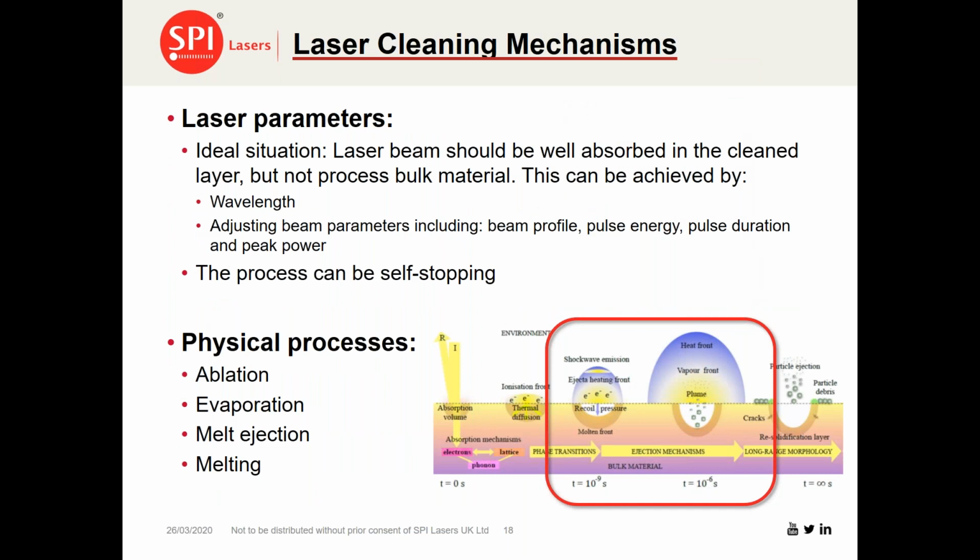So if we look at a little bit more detail here at the mechanisms behind laser cleaning. In the ideal situation, the laser beams would be well absorbed in whatever you're trying to remove from the surface of the substrate. Therefore, we need to consider important things like the wavelength. Clearly, the color of the light that we use is key to the absorption in the layer. But also, on top of that, we adjust beam parameters, including beam profile, pulse energy, pulse duration, and peak power, as previously mentioned, to optimize removal of a surface layer.